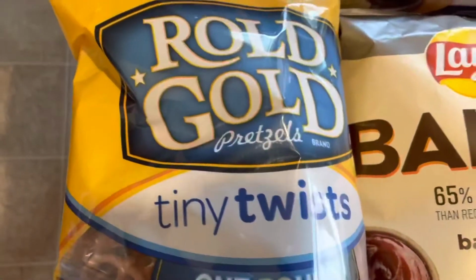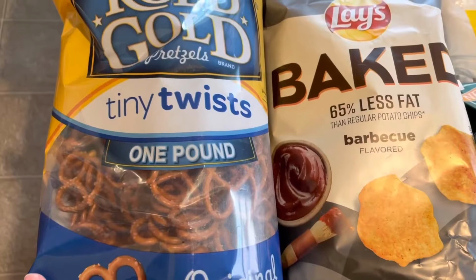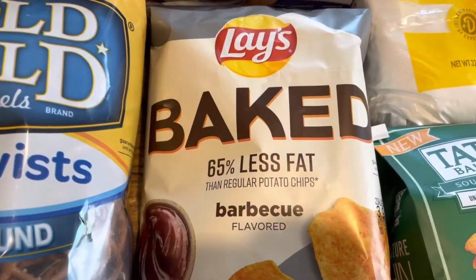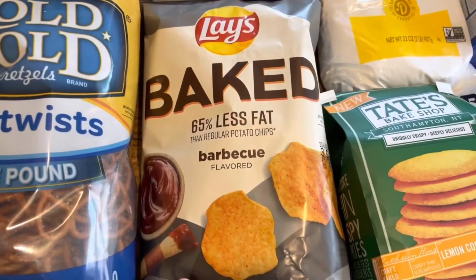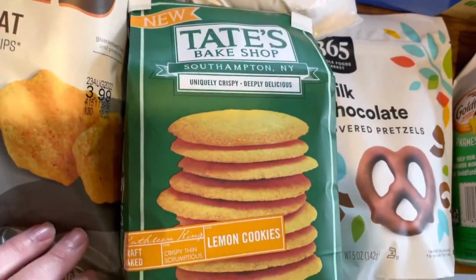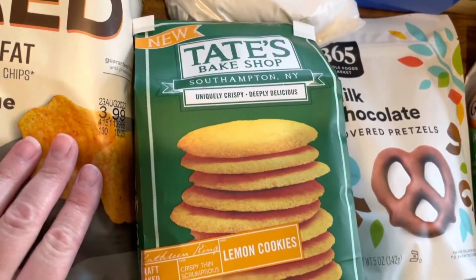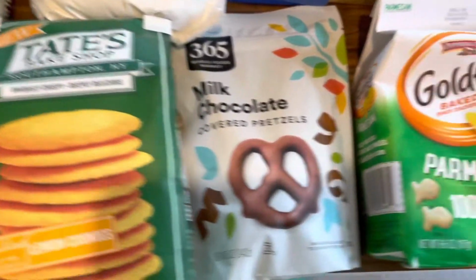Let's get started. The first thing I have here are some rolled gold pretzels. I got a big bag for my son's birthday party coming up this weekend. I also grabbed a bag of Lay's baked barbecue chips. I got these Tate's Bake Shop lemon cookies. This is a new flavor. I love lemon desserts, so I'm so excited to try these.